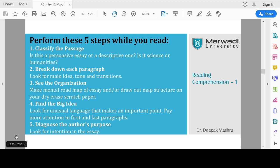Persuasive means I have given an argument, I stick to that argument, and I try to support that argument in the given essay. If it is a negative one, I'll try to give contradictory, undermining arguments to prove that whatever I said wrong is wrong. Okay. Now, the second part is breaking down each paragraph.